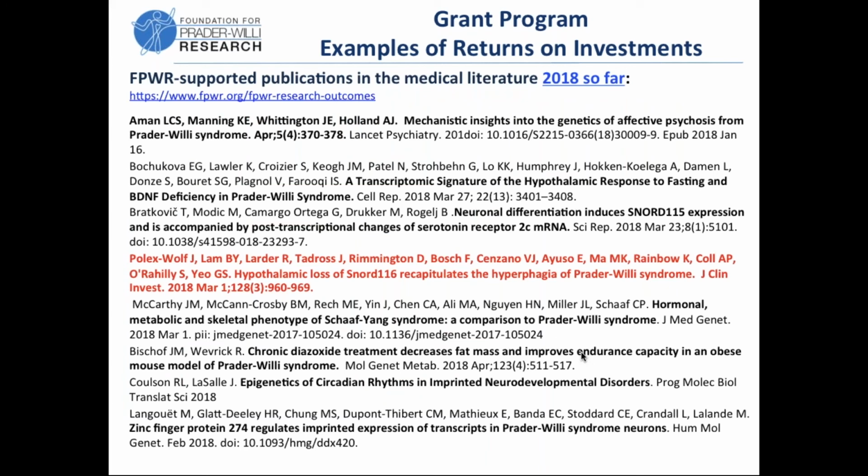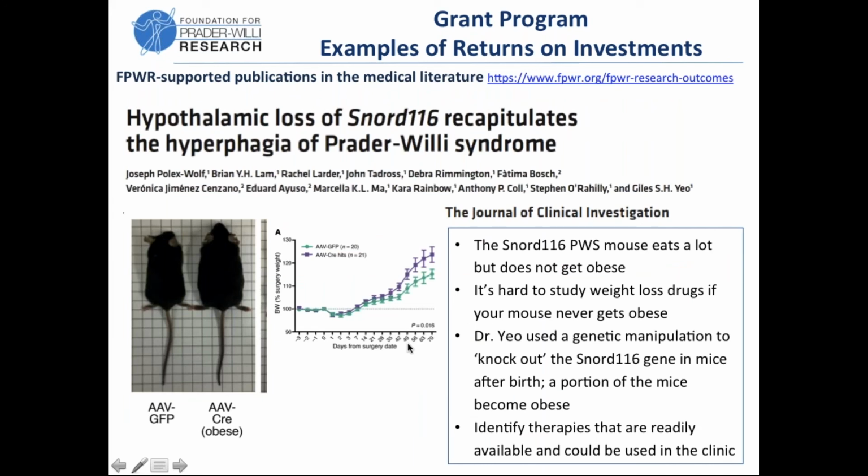A second study I want to mention is one from Dr. Yao's lab at Cambridge. One of the issues in PWS research is that one of the most widely used mouse models, which has a deletion of the SNORD DNA, the SNORD genes, doesn't really mimic the human condition, because it mimics the fact that they're born kind of small and have failure to thrive, but that mouse model never becomes obese. And if you don't have a mouse model that becomes obese, it becomes very hard to test anti-obesity drugs in a PWS model.